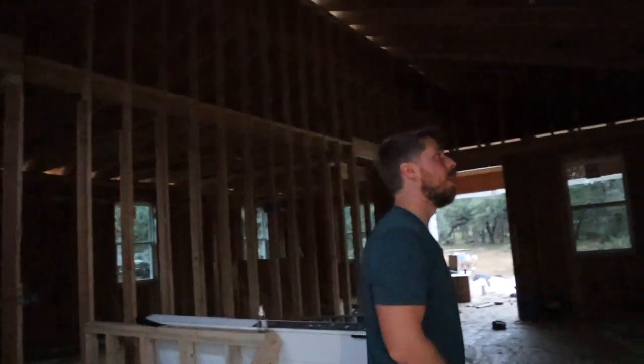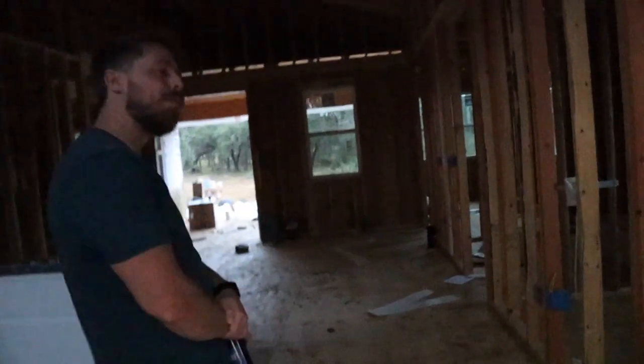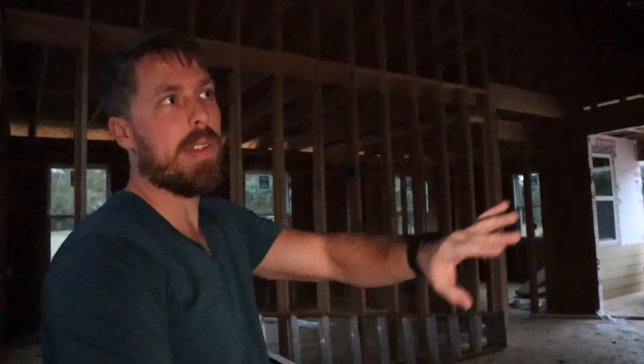So this is big. The space? Yes, big. It's a semi-well-designed house. I have problems with it. But I mean, I did it, so it's on me. In the same space I could have done a little bit more on this side, the side that we're not going to use as much, the side that we don't care much about.